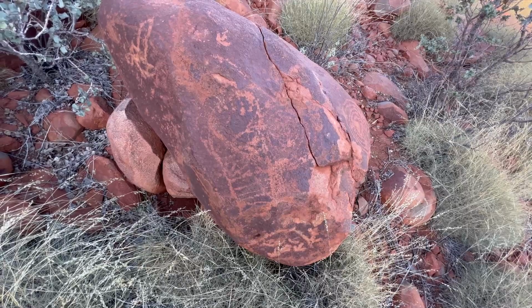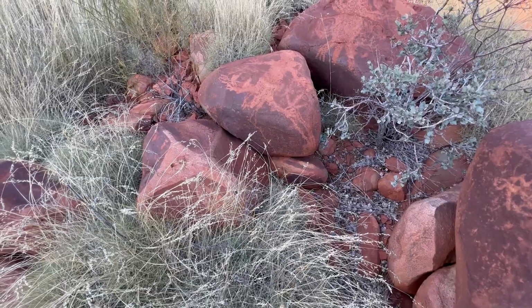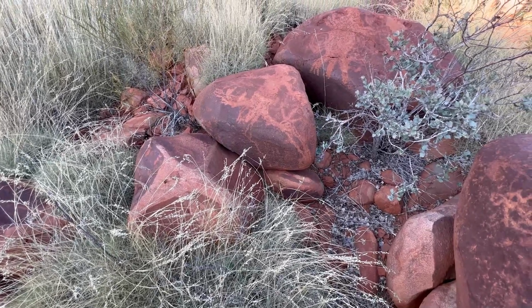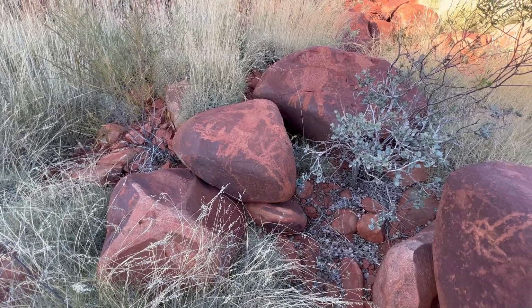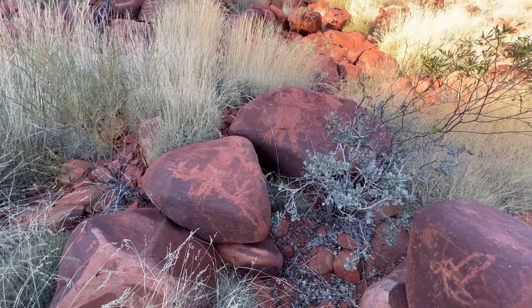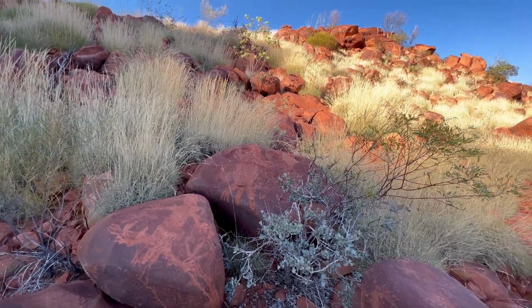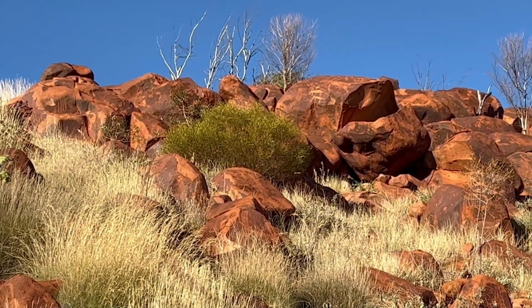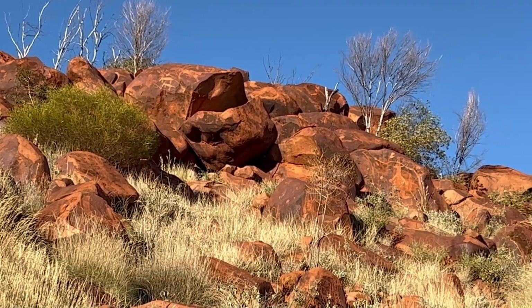There are so many petroglyphs here. They are beautiful. I could see the symbol for a water hole and arrows pointing this way, the wildlife and talking to the spirits, honoring them. These are the ones out in the sunshine. I'll zoom in a bit closer. Very sacred.